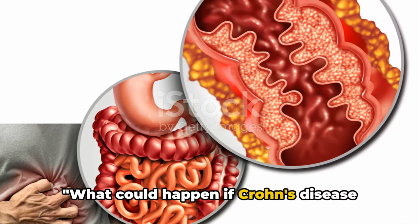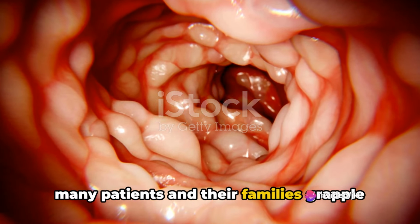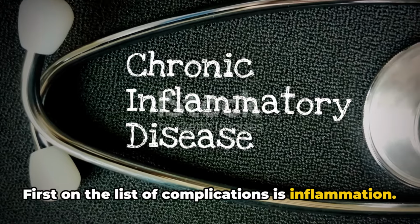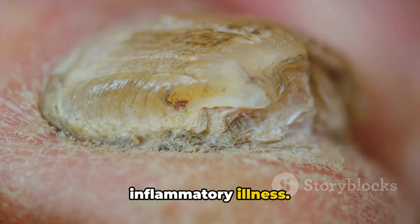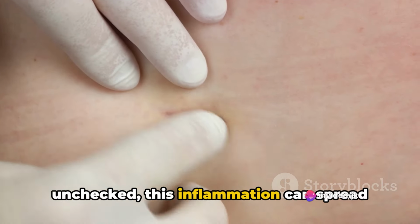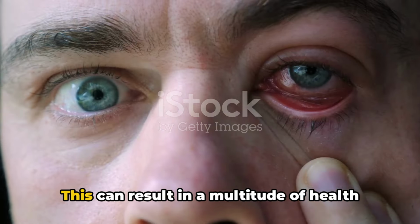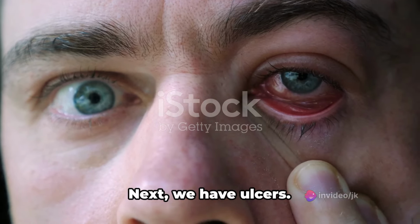What could happen if Crohn's disease goes untreated? That's a question that many patients and their families grapple with, and it's one that we're going to explore in this segment. First on the list of complications is inflammation. Crohn's disease is, at its core, an inflammatory illness. It makes sense, then, that if left unchecked, this inflammation can spread beyond the digestive tract, affecting the skin, eyes, and joints. This can result in a multitude of health problems, from skin rashes to arthritis.